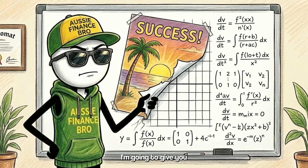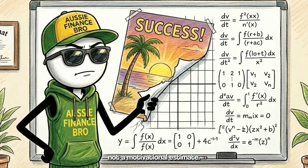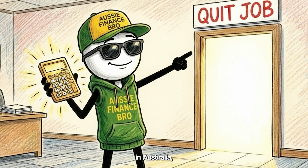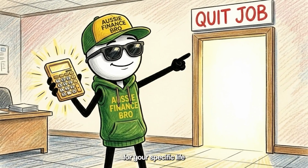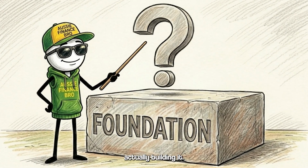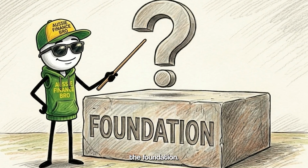So today I'm going to give you the actual number, not a motivational estimate, the real figure you need in passive income to quit your job in Australia, how to calculate it for your specific life, and the most realistic ways Australians are actually building it. Let's start with the foundation.